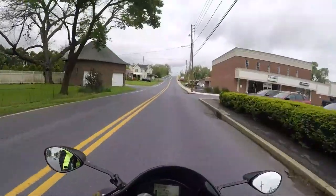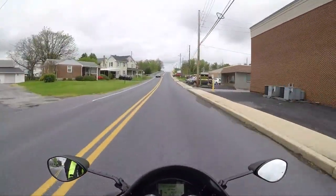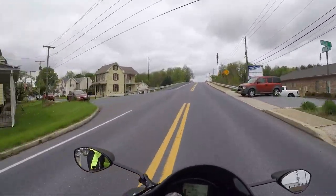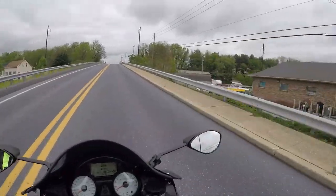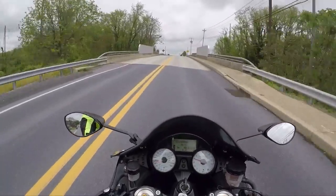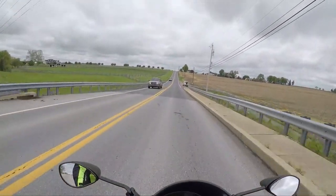stance. Now pretty soon I'll show you guys what I'm talking about in terms of power once we get on the on-ramp to the highway. So what I'm going to do, I'm just going to slow down a little bit.